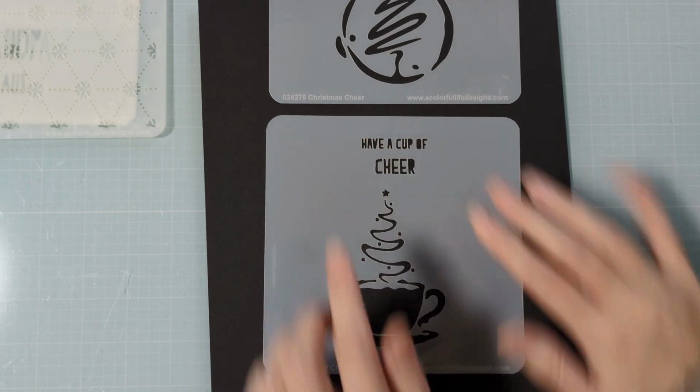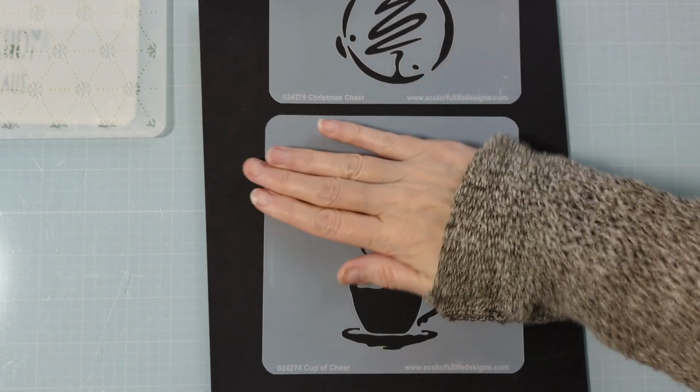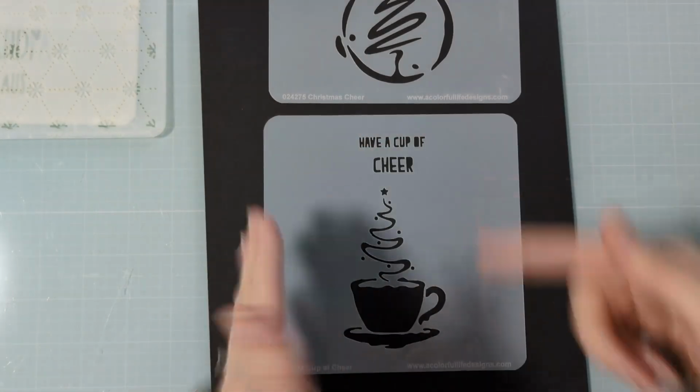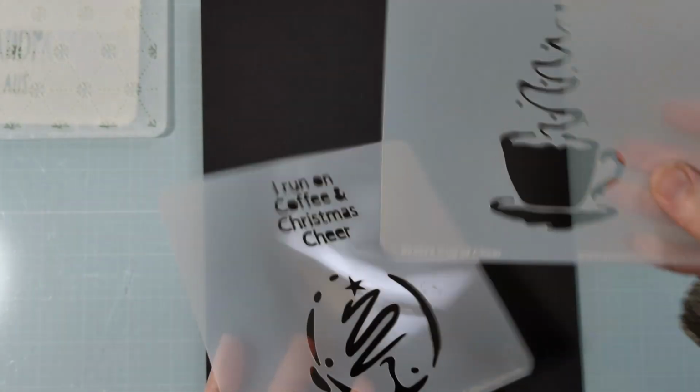Very cool. And then obviously you could mask off the sentiment if you just wanted the image, or even just mask off the steam if you just wanted to use that cup. So you could use these year round. They're not necessarily tied to holiday. And those are called Cup of Cheer and Christmas Cheer.